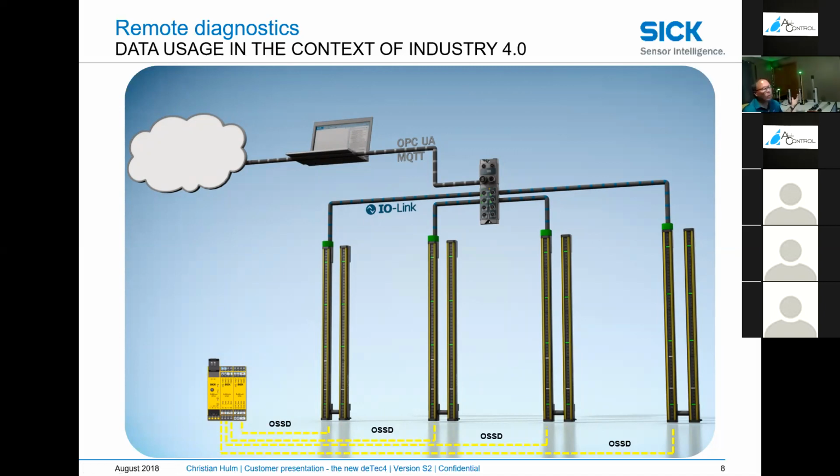So if you need to know, like we talked about earlier, how are your pallet loads coming through? Are they starting to lean forward? Are they starting to lean back? How much productivity have we put out? Are we doing full pallets or half pallets? All that data would come out over your IO-Link.